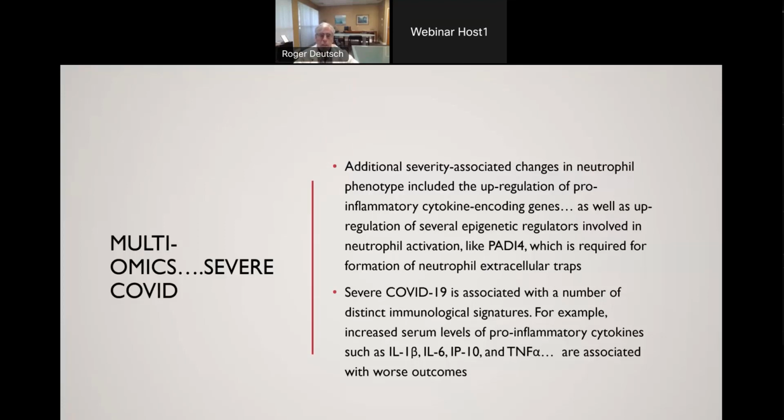So upregulation of several epigenetic regulators involved in neutrophil activation, like PADI4, which is required for formation of NETs, or neutrophil extracellular traps. That's, again, we're talking about severe cases. So severe COVID is associated with a number of distinct immunological signatures, such as increased levels of pro-inflammatory cytokines, such as IL-1B, interleukin-6, IL-10, IP-10, and TNF-alpha. Those are associated with worse outcomes. And it's important to understand that; we'll give the context to that later on.